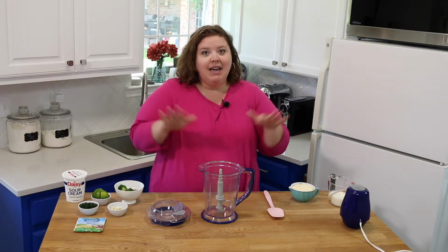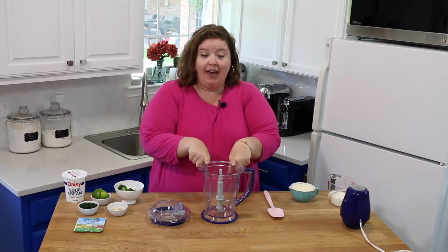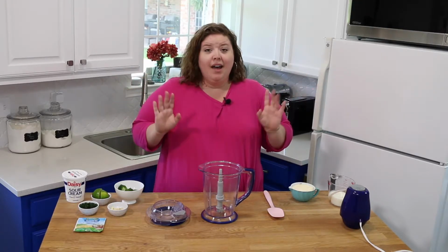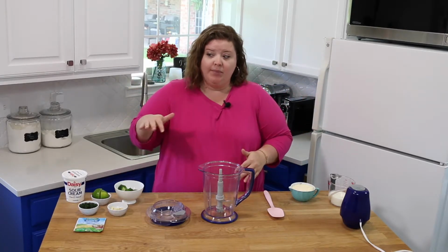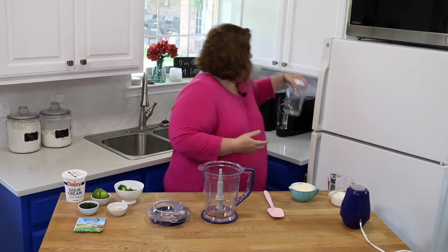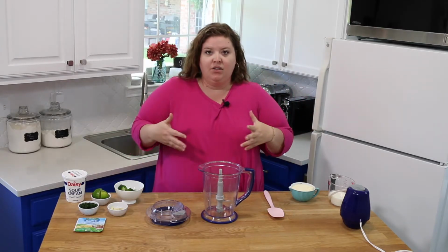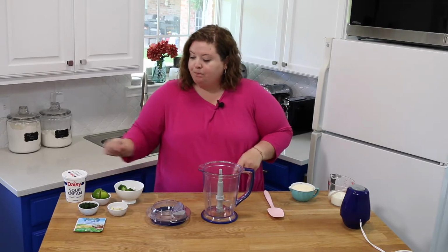Now, when I say this is easy, I mean this is easy. All you guys have to do is literally take your ingredients, dump them in a high-powered blender, blend them up, and you're all set to go. I also want you guys to know this makes a lot. It makes 32 ounces or about 5 cups of dressing. So you need a pretty big mason jar. I've got one here. That's what I put it in, or a really big plastic or glass container that you can put in your refrigerator. So let's dive in.